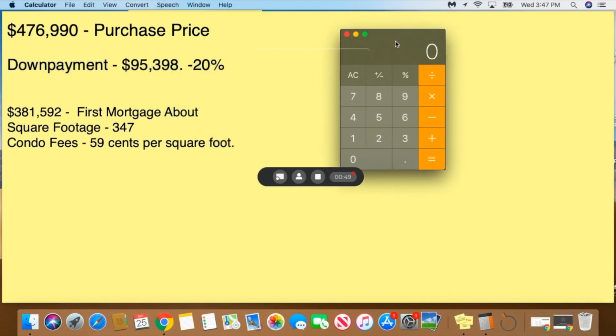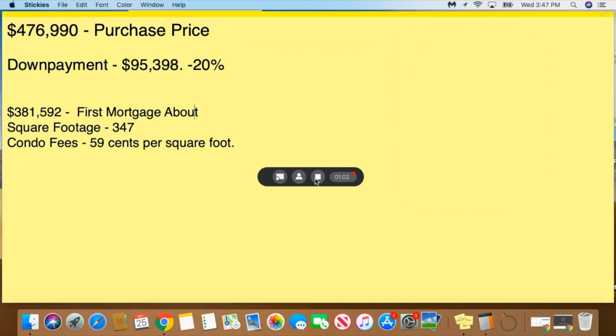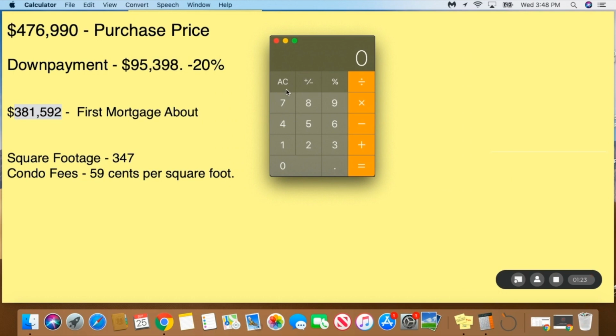And simply put, we'll take our calculator, easy math, 476,990 multiplied by 20% gives us 95,398. Okay, so that's our 20% down payment. We'll move that over here. Next, the first mortgage amount. So obviously the purchase price of 476,990 subtract the down payment, 95,398, gives us our first mortgage amount of 381,592. Okay, so this is what we're working with. These are important numbers for us as we move forward now and get into more of the analysis.